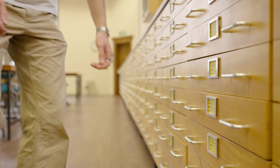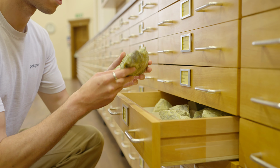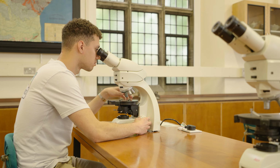Our Earth Science collection contains over 100,000 scientific and historical samples. These are used throughout our practicals, allowing us to get hands-on experience with rock specimens, fossils and microscope slides to improve our fundamental earth science skills, and you can access them right from the start of your degree.